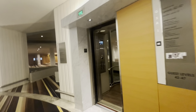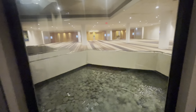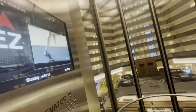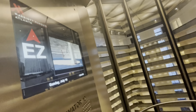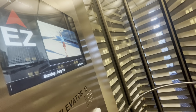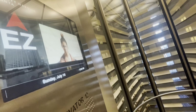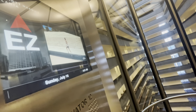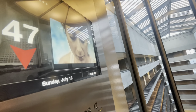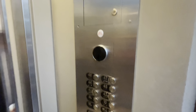Oh no, it left me. Crap. It left. May as well go for one more ride while the internal elevator is being used. Oh, watch this indicator now. These things are just incredible.